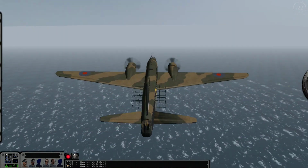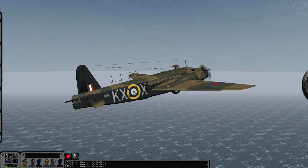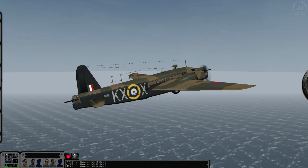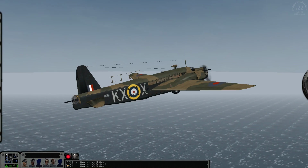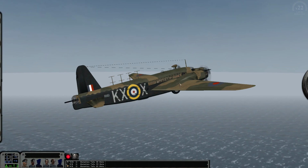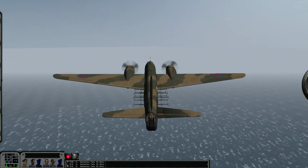And in one case, there was a Vickers Wellington which caught fire, and one of the gunners stepped out on the wings, in flight, and extinguished the fire. He got the Victoria Cross for that stunt.